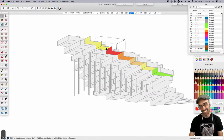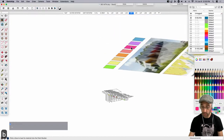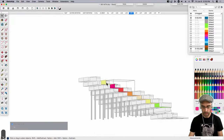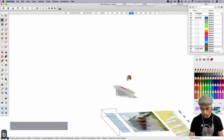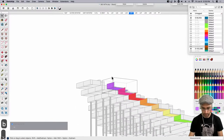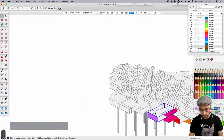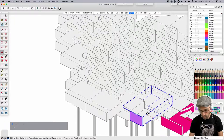This is fun. Okay, let's make this one magenta, which is right here. And then this next one is purple. How do you say purple in Danish? Purple. Chat, help me out. And this last one, these units, I'm going to have to move these over.